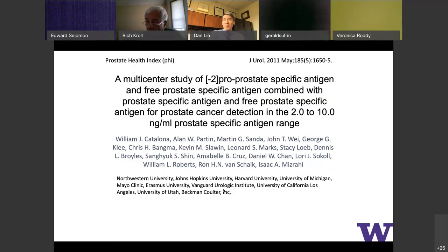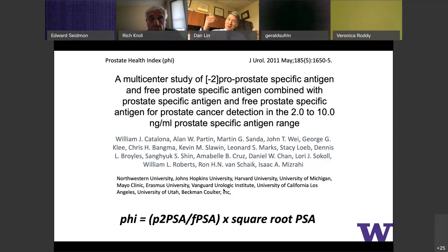And they did all sorts of permutations of those parameters, and they came up with this. And every time I look at it, I say it's kind of unusual to look at, but it's pro-PSA over free PSA times the square root of total PSA.